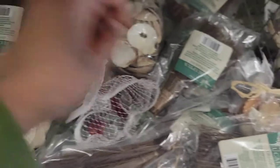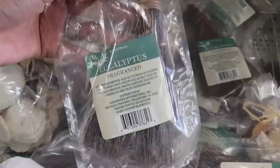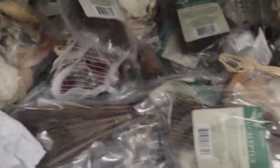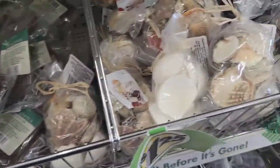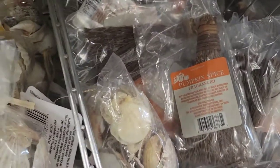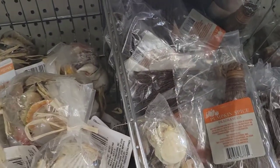They have shells. They have a broom and eucalyptus scent. And they have more shells. Then they have this in pumpkin spice. It actually smells good. I can even smell the eucalyptus. I might get some of these and put it in the bathroom.